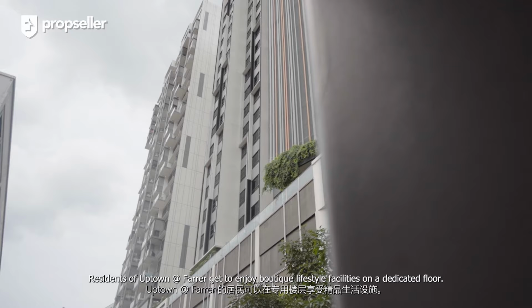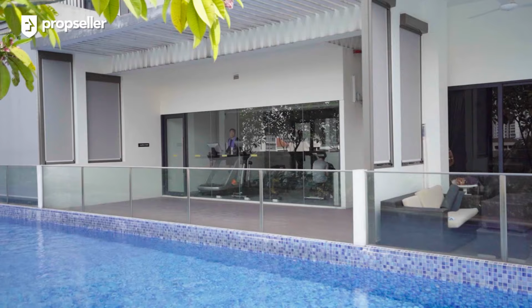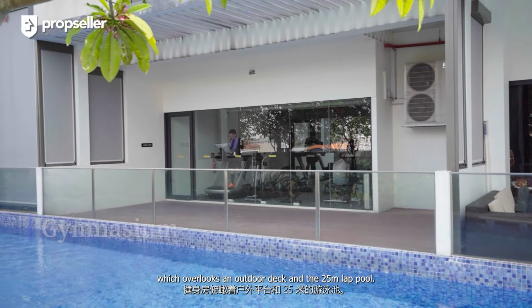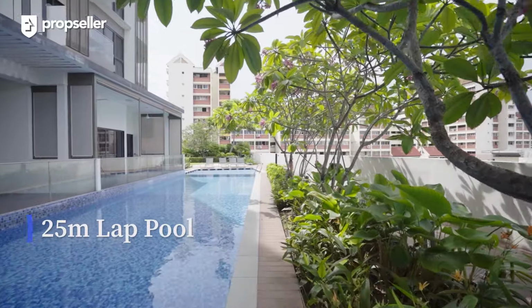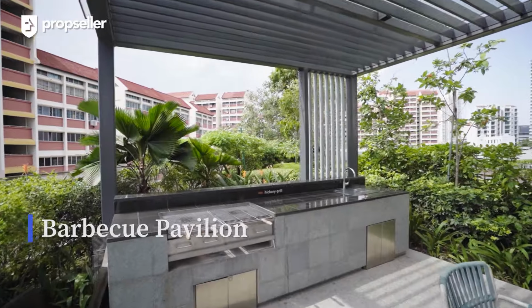Residents of Uptown at Farrer get to enjoy boutique lifestyle facilities on a dedicated floor. For active individuals, sweat it out in the gym, which overlooks an outdoor deck and the 25-meter lap pool. You may also choose to host gatherings at the grill and pavilion spaces.